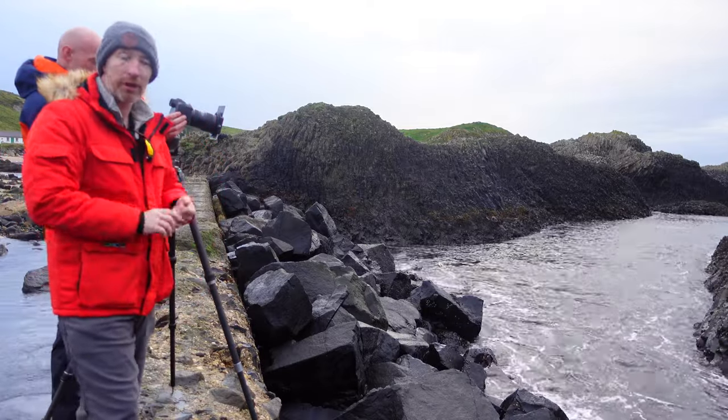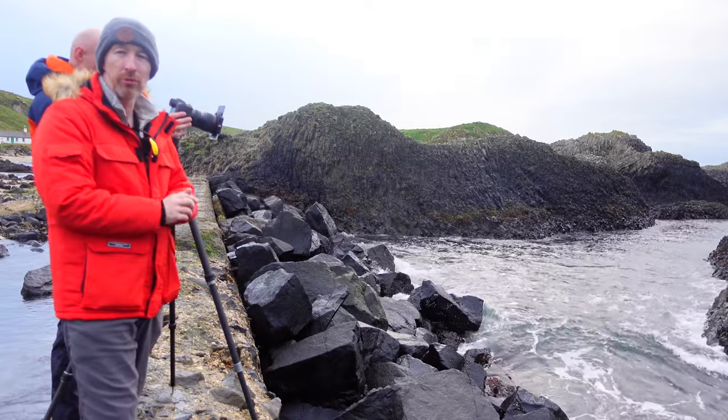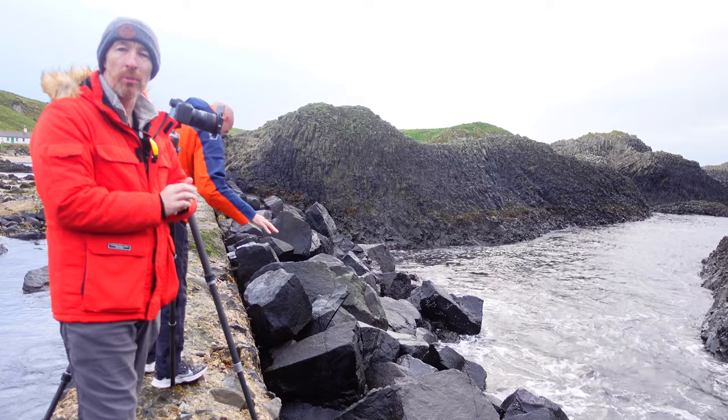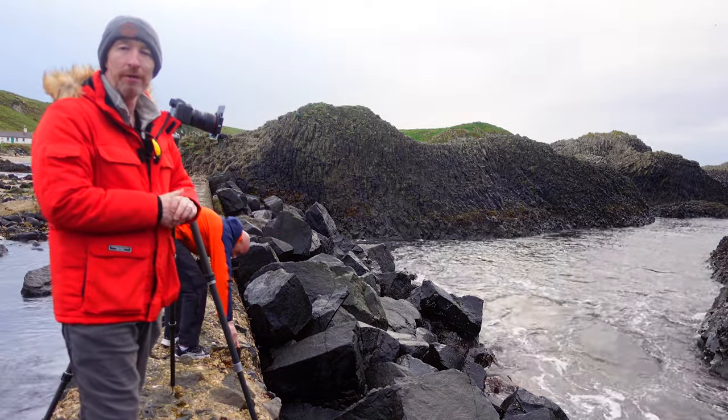I've taken my first shot here now, and what I've done is come right down to the very edge here and taken a couple of different exposures. I've taken a fast exposure, half a second, to be able to capture the movement in the water, and I've also taken a couple of long exposures as well. Got up to a minute and 25 seconds there with my 10 stop.